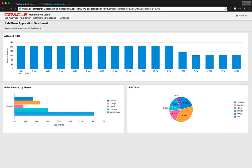For some reason, at 2 o'clock, we've run into a bit of a downturn, some performance issues here, right? So what can we do? What is going on right at this time? Well, let's dive a little deeper. What if we want to go figure out what's going on with these rideshares?